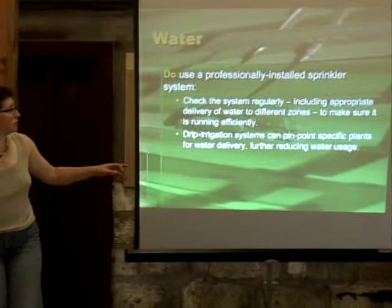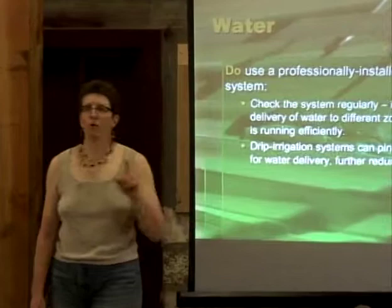Drip irrigation systems can pinpoint specific plants for water delivery, further reducing water usage. Now, one thing to keep in mind, some native plants do not tolerate city water very well. My orchids do not get city water unless it's cured. And what I mean by orchids, my native orchids, my slipper orchids.